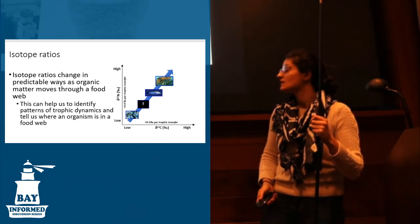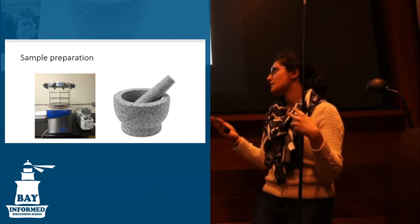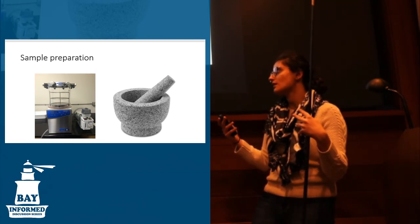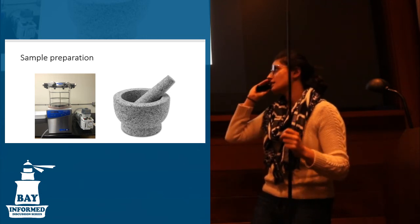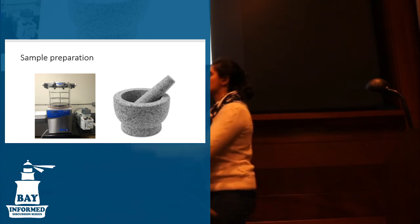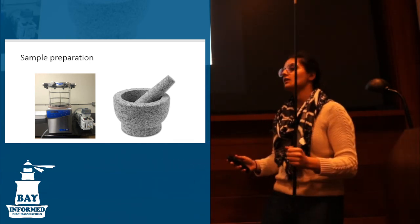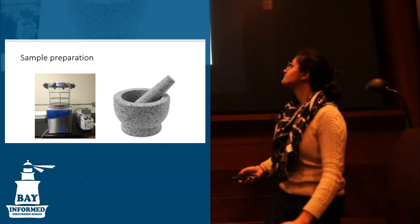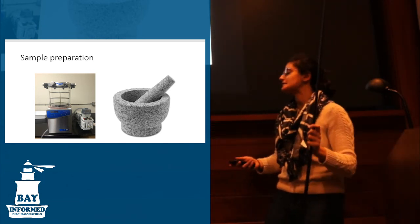Like I said, we'll be talking a little bit about the results that I have so far with my mussel samples. For any sample preparation, including mussel, first you would want to freeze dry it, so we're basically removing all of the moisture from our mussel. And then we would use a mortar and pestle just like this to turn that mussel into powder.